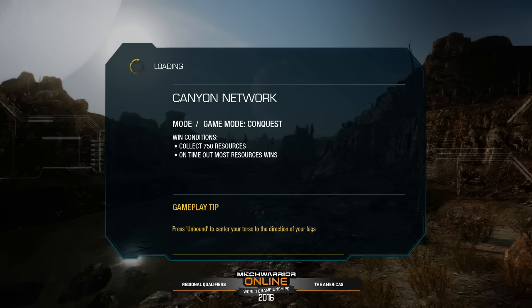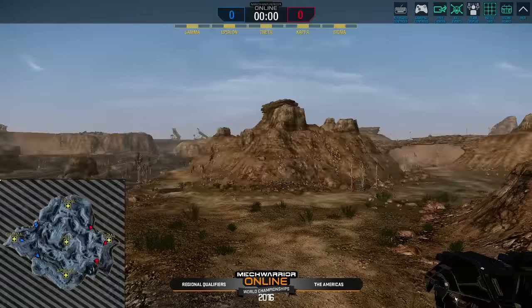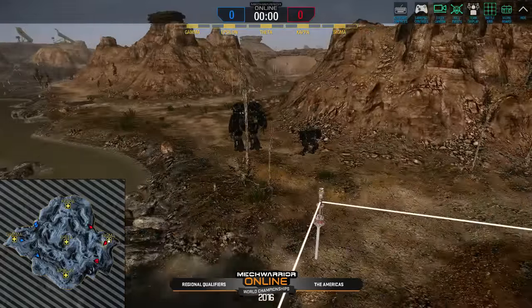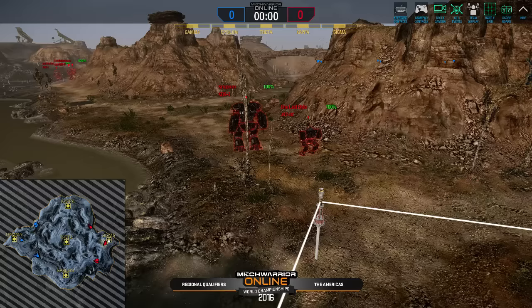Obviously, two very well-established competitive teams with a lot of experience. Gonna see if they choose anything different from what some of these other teams have been doing early on. Absolutely. We know both of these teams, and we haven't had that very much tonight.